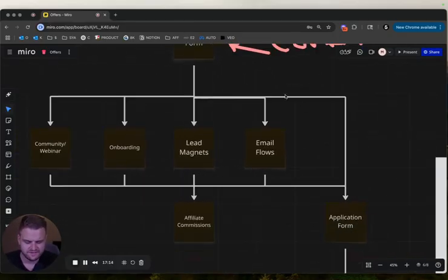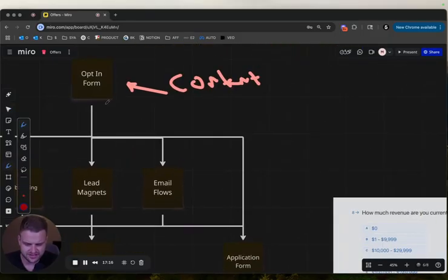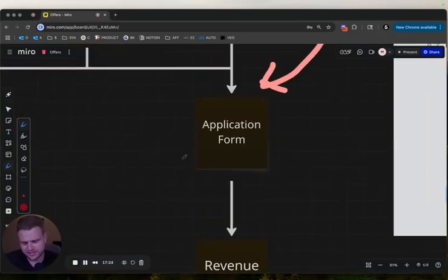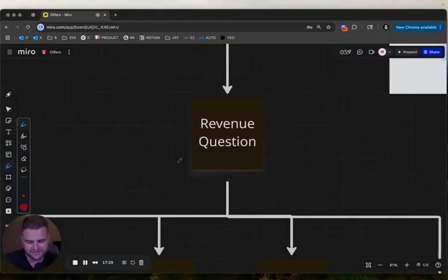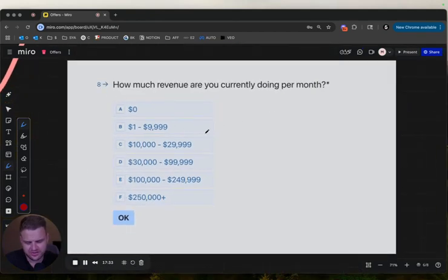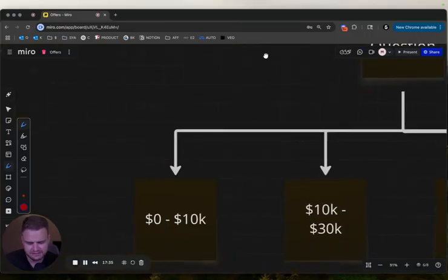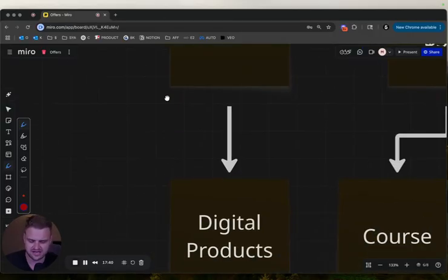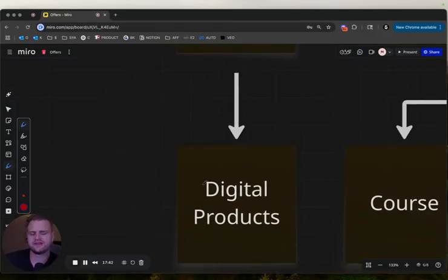Your paid ads, your content, all of this kind of stuff is also going to redirect to your application form on your website. And you'd split this out based on your unique criteria. But if we were going to split this out on a revenue question, for example, let's just say, how much revenue are you doing per month? For example, someone who's doing 0 to 10K, you probably redirect them using the conditional logic to your digital product, because they can't afford your course or your program or whatever. So digital product, and affiliate commissions probably will be in there too.